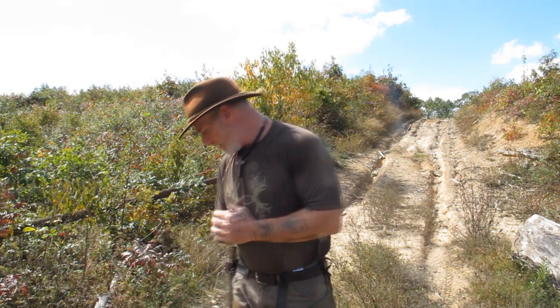But first I want to show you some of the visual sign that I'm seeing on this old logging road that nobody uses anymore. But the animals, obviously, are going to travel the path of least resistance. Anytime I can find obvious sign of travel, and a good prominent feature that I think will make a good set, that's where I'm going to put it. I found one right over here, so let me show that to you right now.